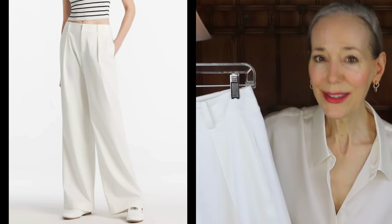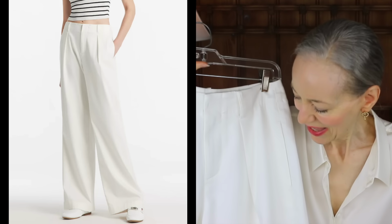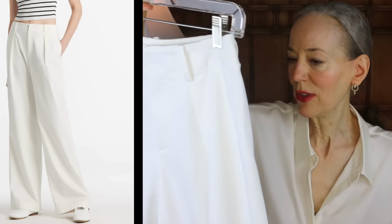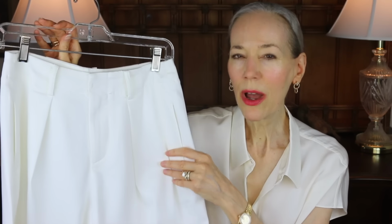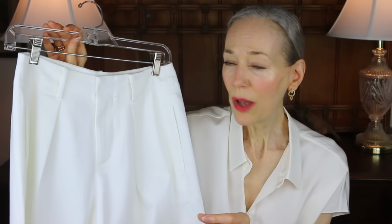Now, I have worn these already out, and I did not get anything on them, so I didn't have to test it. But that's what the description says, so that's wonderful. They are machine wash, line dry. These are white, but they're not that optic white. They're more of a soft white.